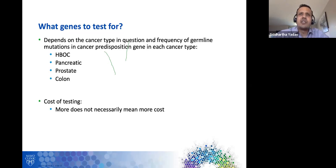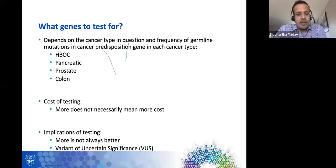The second thing, when we think of what genes to test for, is that it depends also on the cost of testing. Now, in the United States, at least today, more genes does not necessarily mean more cost. The way these labs have designed their panels is they have default panels, and the cost is the same regardless of whether you order 4 genes or 20 genes. They will run all 20 genes, but if you only order 4 genes, they will only report on the 4 genes. That's their default modality, and that's why the cost is not different between 4 genes or 20 genes. But it's also important to think about what the implications of testing are, and more is not always better.